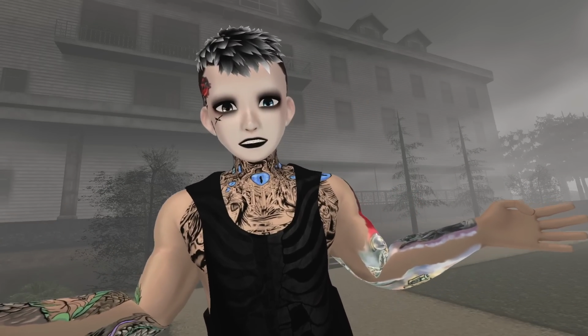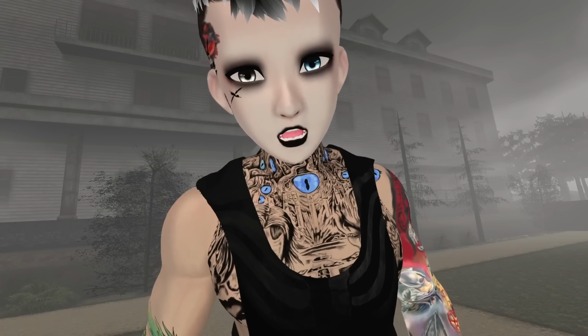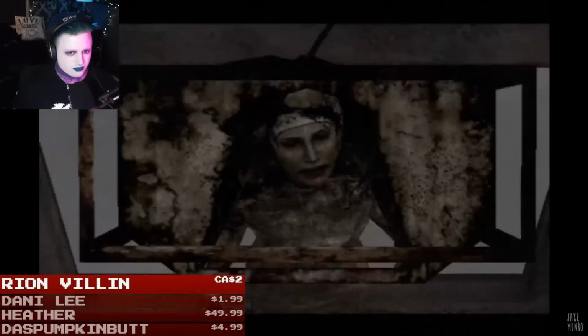So this place is famous for being the penultimate moment in Silent Hill before you go to the very top, fight your wife with a rifle. Not even joking.